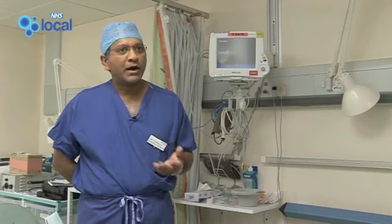Major abdominal surgery can be done with very small cuts on the tummy, which means that patients, when they wake up, have very small incisions, the amount of pain that they have is much less, and so we can feed them very soon after the operations. They are mobile straight after the operations, so they become independent and can go back to their normal activities of daily living within a day or two.